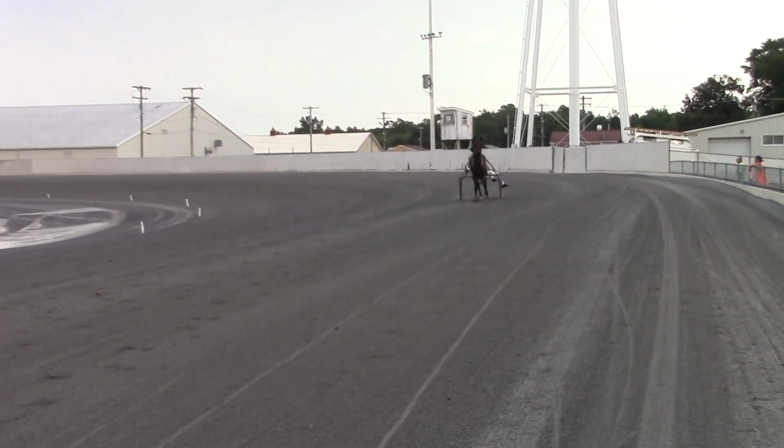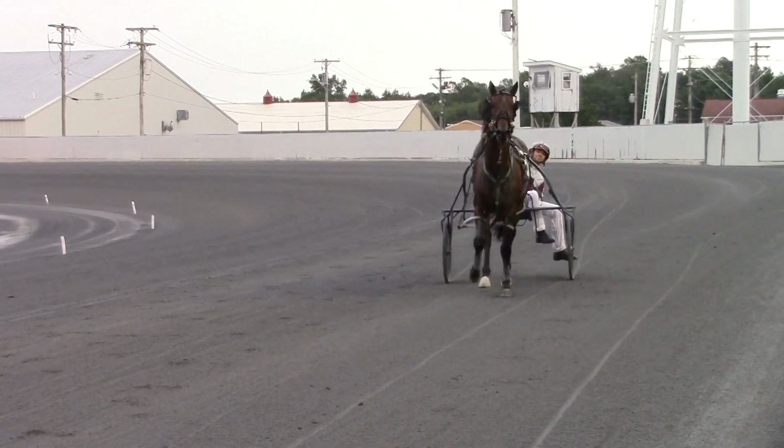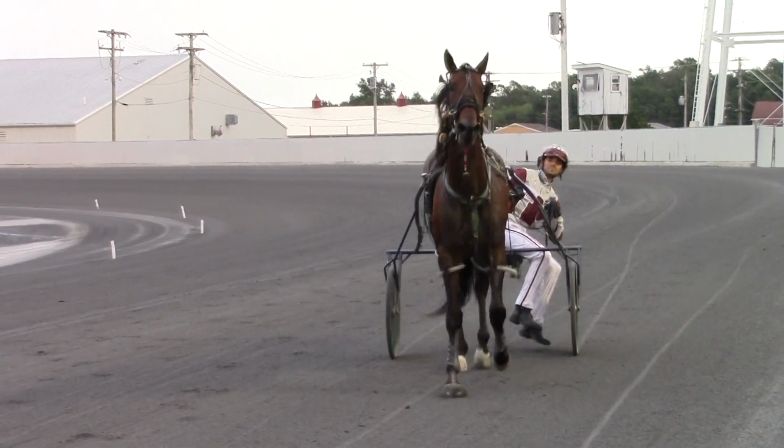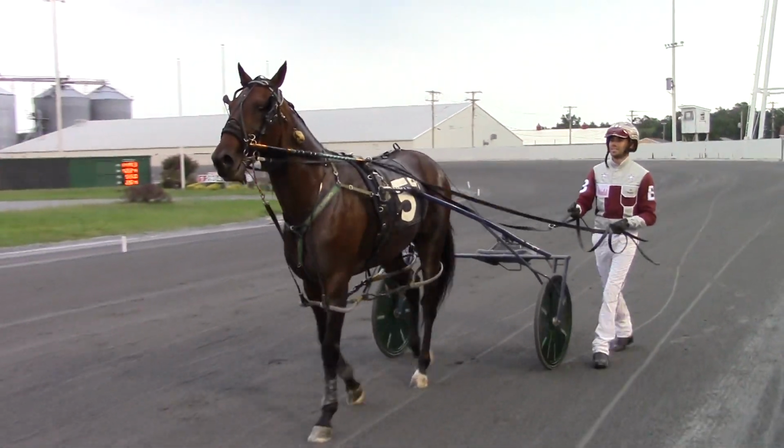How does he rate as far as early in your career? You've already been aboard some terrific horses. How does he rate? This is a phenomenal horse. I think he's actually just fine in his top form right now. I think you're going to see this horse do big things in the next year or so.